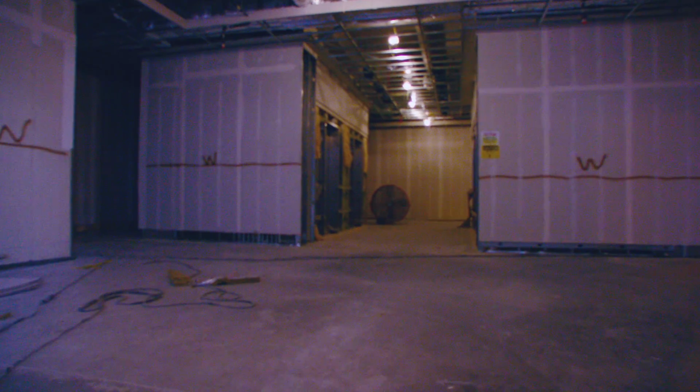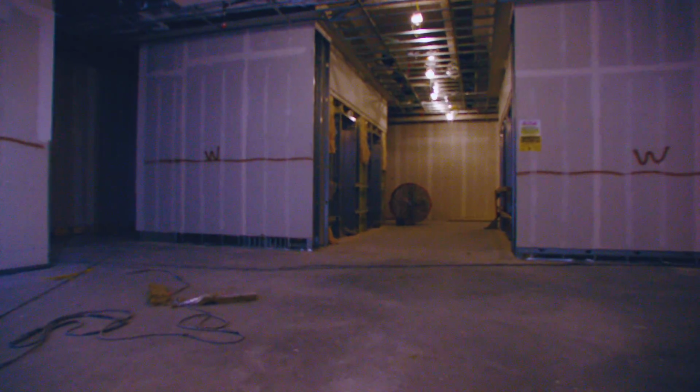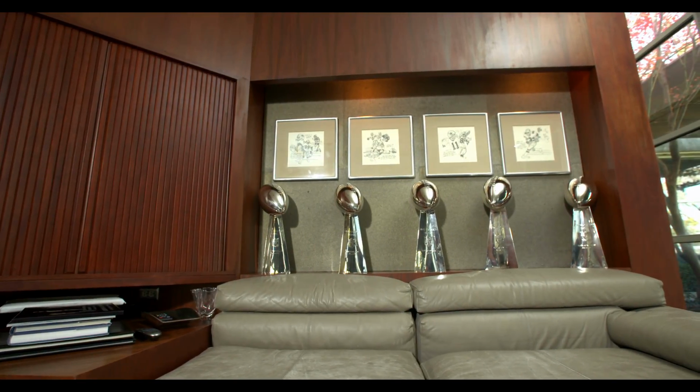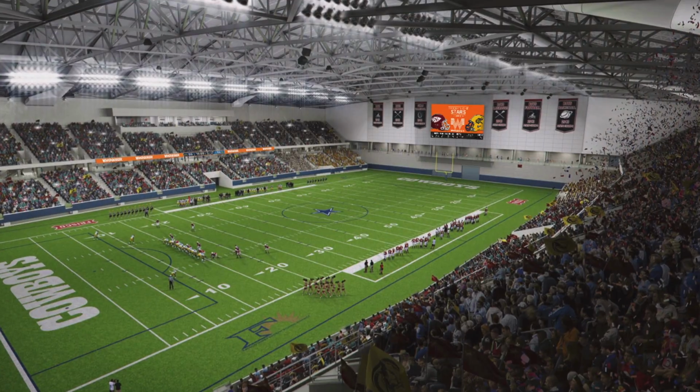And nearby in the atrium, a sure fan favorite, the 5 Super Bowl trophies will be on display for all to see. Bring your phones. Pictures and posts are definitely allowed.